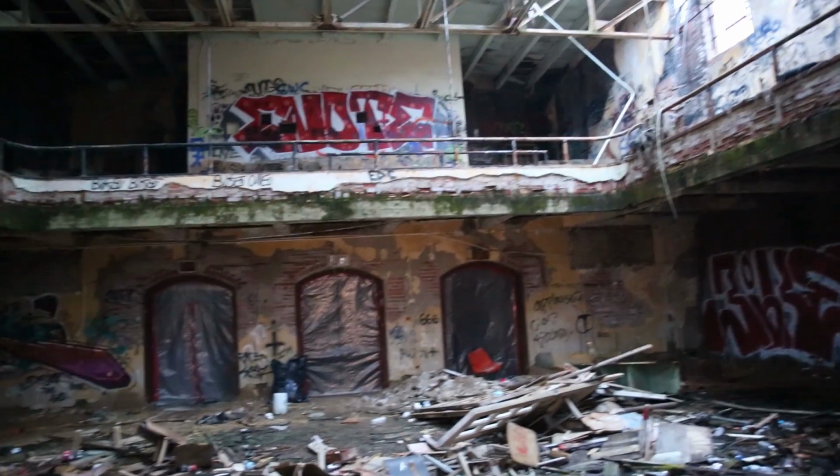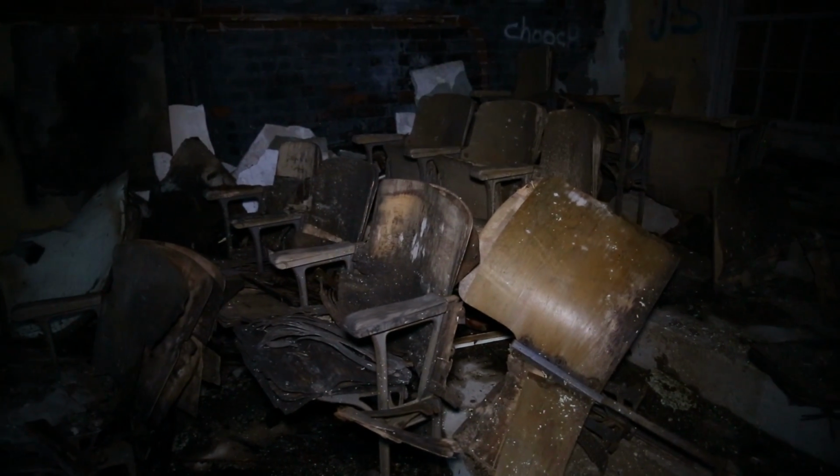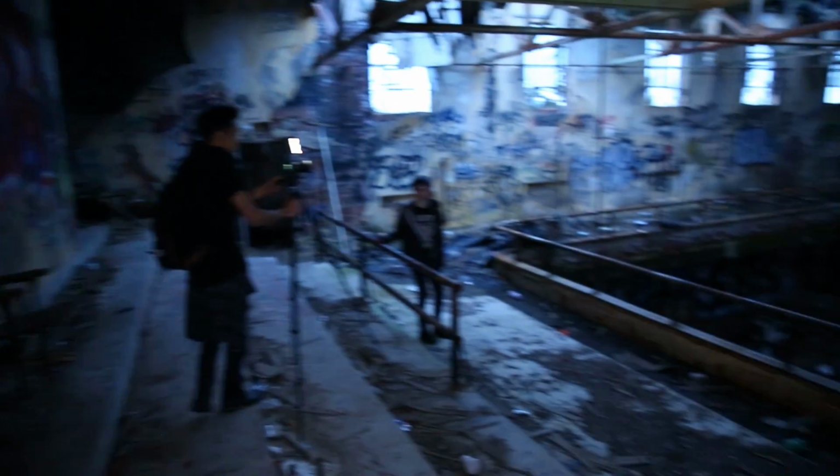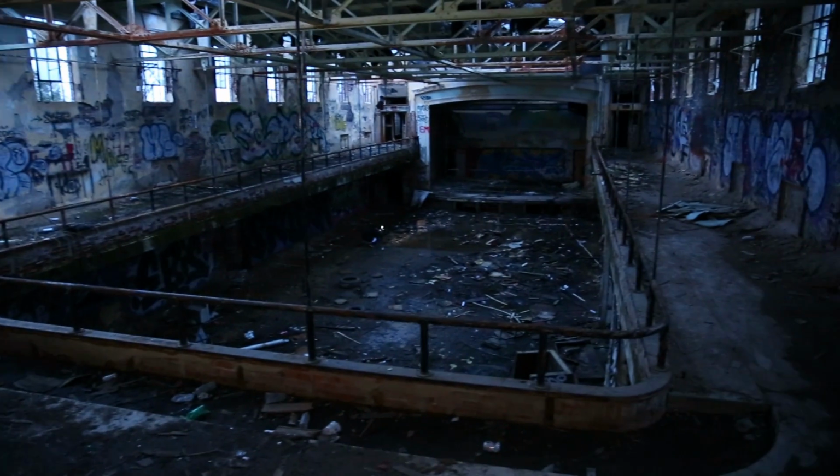And this is the coolest one. These are some of the chairs that are left here. There's not much, but there is a couple chairs left. This is the top of the theater. Some might say these are the best seats in the house. There used to be a bunch of seats, so it used to be like a full theater, but I guess someone decided to rip them all out. But it used to be pretty cool.